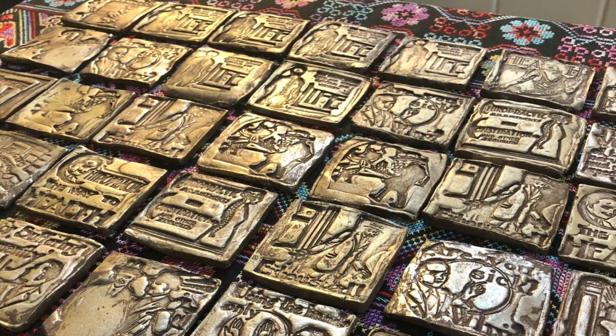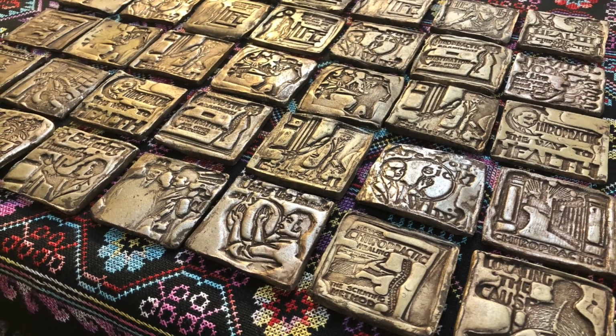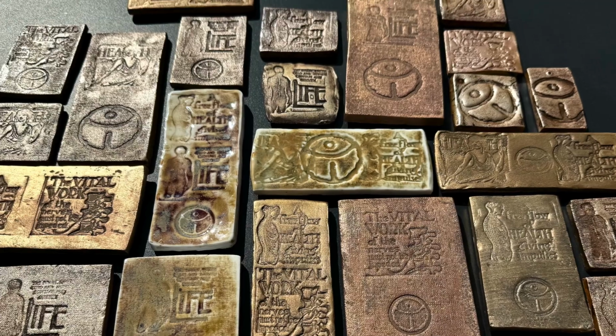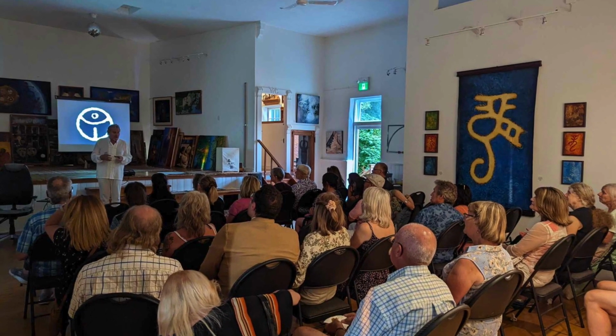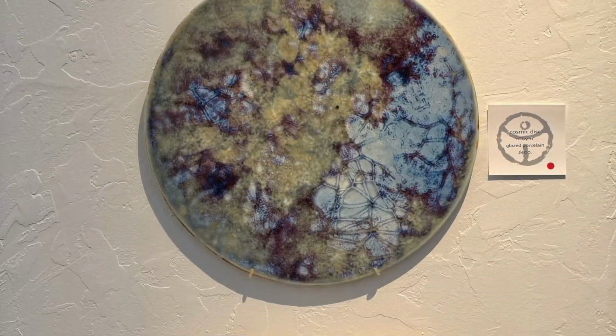I also did a number of pressed little glazed tiles that were based on 18th century book plates on chiropractic medicine. Since I've come back, I've given some talks on my residency and the experience in China.